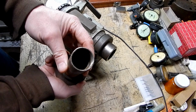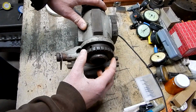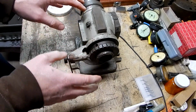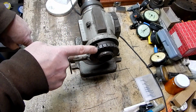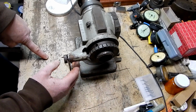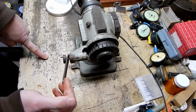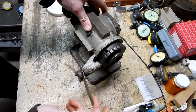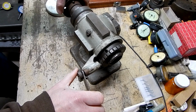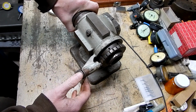It has a 5C collet closer. On the front here, there's this wheel, and my thinking is that originally this would have come with multiple wheels because this one is marked 24T on the front for 24 teeth. So we have a little lever here. Pull out this lever that frees this to rotate, and then you can lock it into the next position.